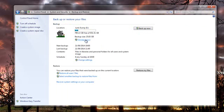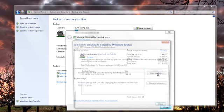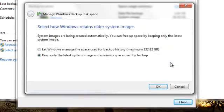Now if we have a look at this, if we go into manage space, we can see that I've saved it on my junk dump as I've explained. You can view the backups, which I have the one there, so that's okay. And we can also save the amount of space.